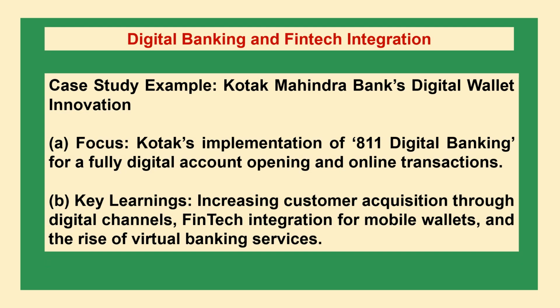Digital banking and fintech integration. Case study example: Kotak Mahindra Bank's digital wallet innovation. Focus: Kotak's implementation of 811 digital banking for a fully digital account opening and online transactions. Key learnings: increasing customer acquisition through digital channels, fintech integration for mobile wallets, and the rise of virtual banking services.